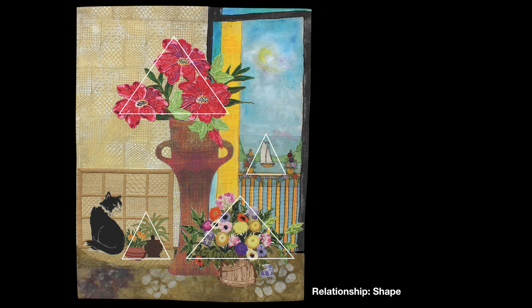So these are really interesting, fun ways to build relationship into the piece you're working on by creating these secondary shapes and directions that your eye can move as it travels through the picture world. And if you pay attention to what you're doing, you can do this too.